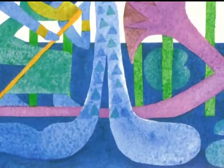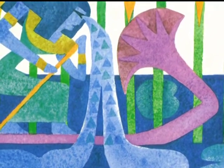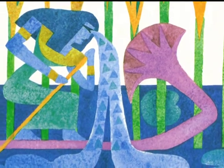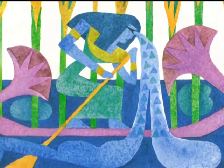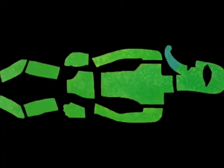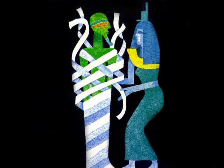When Aset learned of the murder and dismemberment of her husband, she flooded the Nile with her tears and then sailed down the river in search of Asar's remains. Wherever Aset found a body part, she washed it carefully and anointed it with oils. Set only found 13 parts of Asar's body. By assembling all of the parts and wrapping Asar's body in bandages, Set created the first mummy in history.